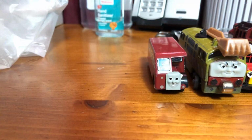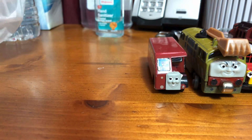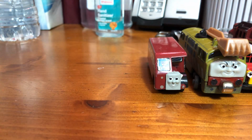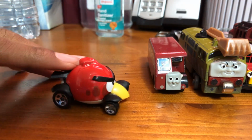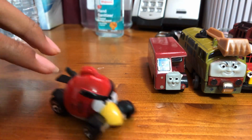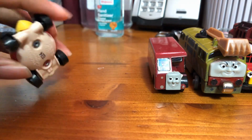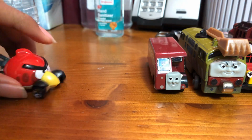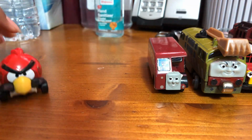And last but not least, we finally end up with something that's not really a Thomas and Friends or train-related item, but whatever. And it's this Angry Birds car. Now, this is a nice Angry Birds car. I actually kind of like it. Basically looks pretty good. They basically made it look just like the normal Angry Bird character Red, except that they just slapped some wheels on him. Take an Angry Bird, slap wheels on it, and what do you get? An Angry Birds car. So yeah, that's pretty nice.